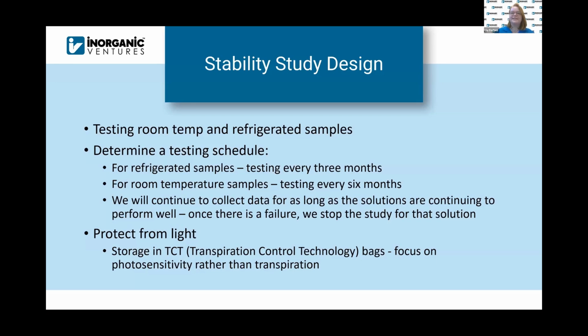They're going to come in a TCT bag, which is transpiration control technology. For these reagents, transpiration isn't such a huge deal. For certified reference materials, it's a lot more important, because the certification on the concentration of your standards matters a lot more than the chemistry happening with these reagents. So the transpiration isn't as much of a deal, but the protection from light is really important. You can just fold that bag back over and binder clip it or paper clip it, and it'll keep your reagents protected from light while you're storing them in the fridge. We know that there's a light in there. Who knows if it turns off when you shut the door? Because we've all tried. So the bag just makes sure that your reagents are safe.